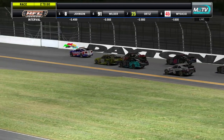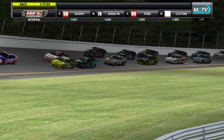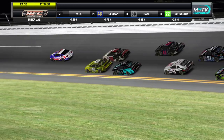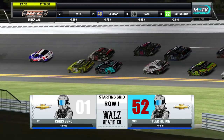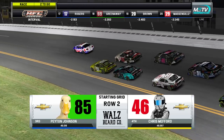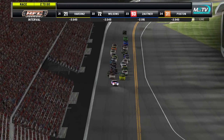The 01 of Chris Berg, the 85 of Peyton Johnson. The two cars without damage, they're going to line up on the inside line. Tyler Hilton with damage, and the 46 of Chris Mefford. Those are going to be your first two cars on the outside line. Going to be a heck of a start here. We'll see just how much that damage affects that outside line, as Sean Wilder and the 91 also lining up in the outside. He's the third car. But here we go, folks.